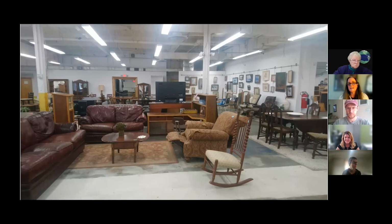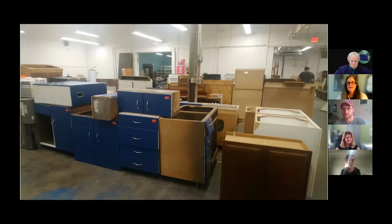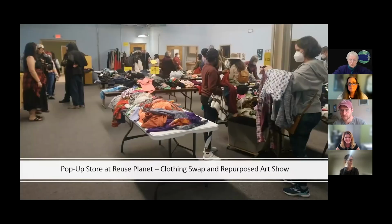We get these items as donated items, just like at Repurpose Project where people drop them off, but we also do pickups. And again, I mentioned the green clean out service. So we get a lot of items through that. This room is off to the side of that larger room. And here we have the used appliances and the kitchen cabinets.